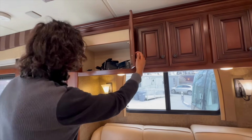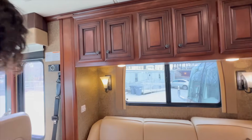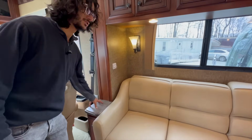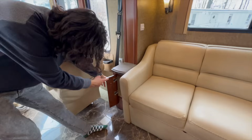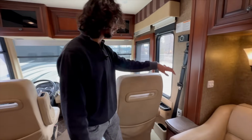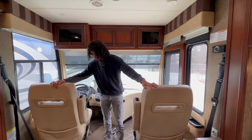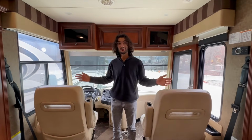Has some extra gadgets on the coach, GPS and all that stuff. Extra little Corian countertop here, which is nice. Touch of storage in there. Outlets right there, which are perfectly accessible for either the couch or the passenger seat. These front two chairs will swivel, and we're going to get into the cockpit later.